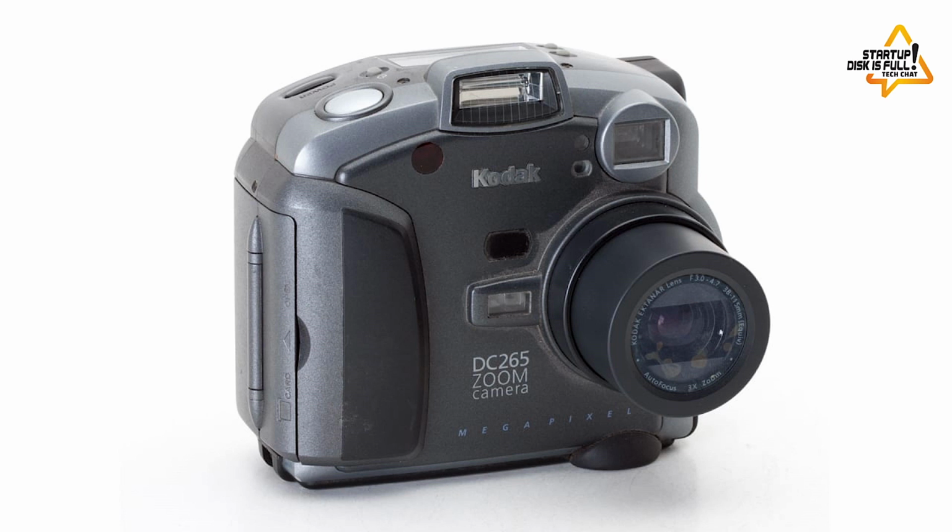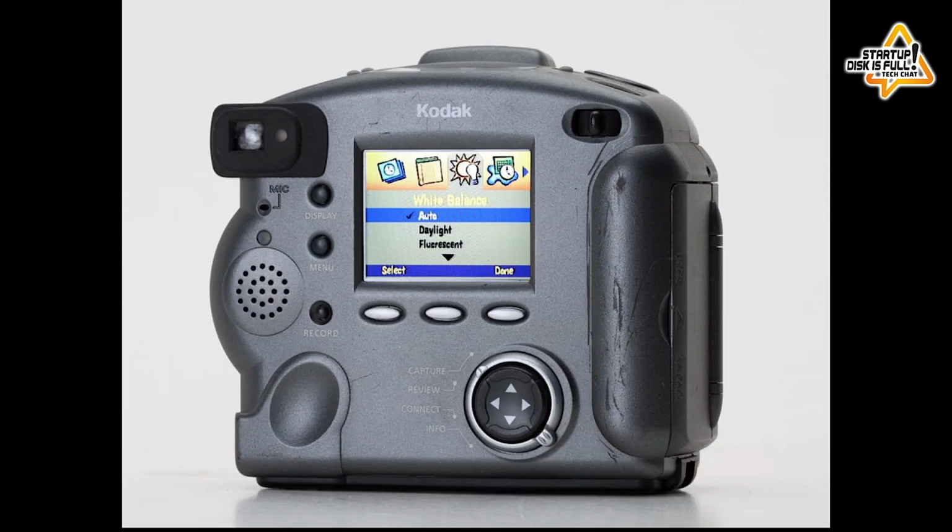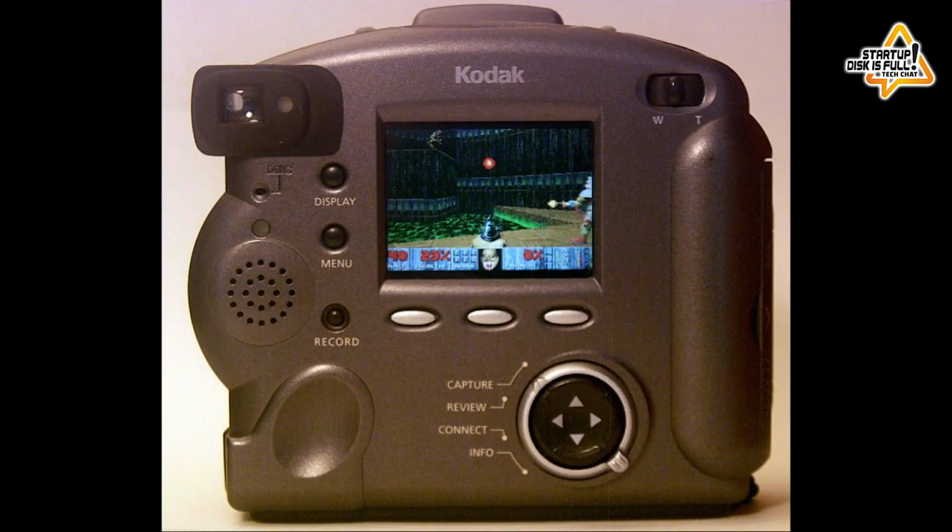And it has that amazing word at the bottom, megapixel. So 1 megapixel. Yeah, 1 megapixel. I think it was about 1.3, something like that from memory. It had this little screen at the back. And one of the things that made this particular camera so famous at the time was the fact that you could install Doom on it.